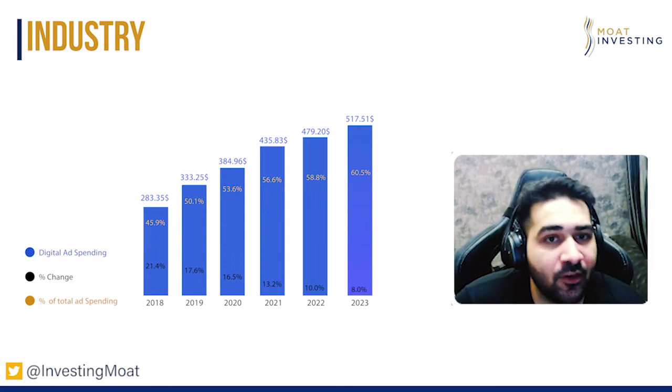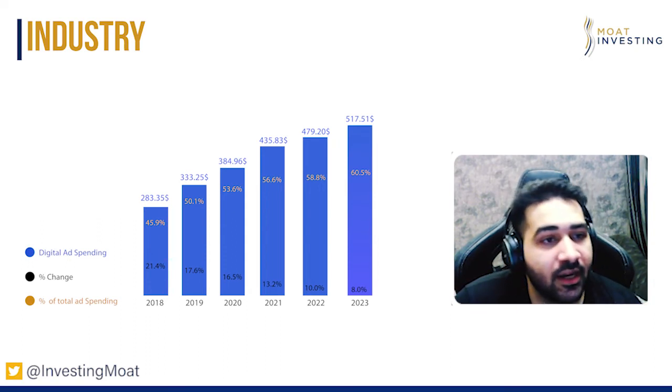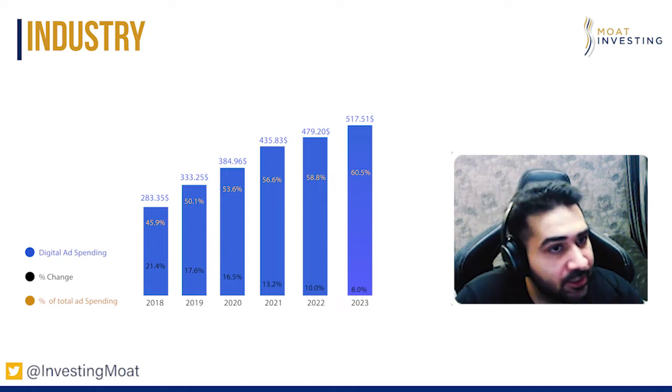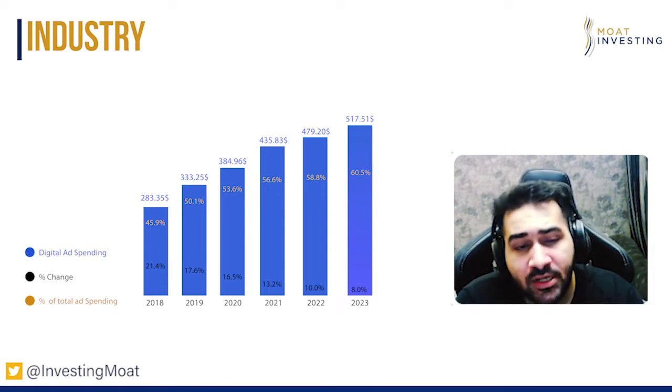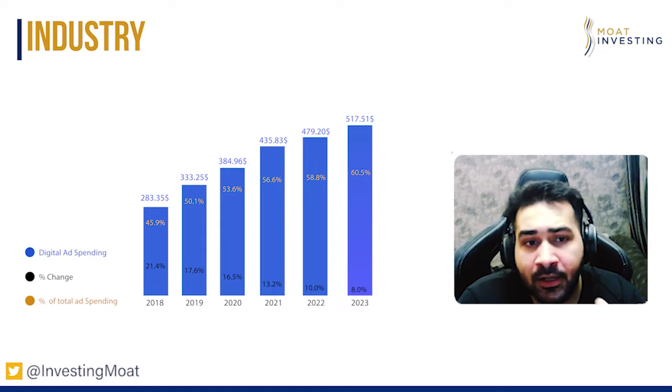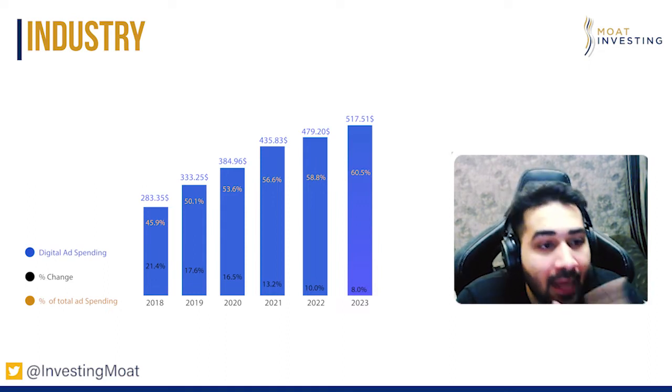So this industry is very, very concentrated. It has a lot of competition. You also have Amazon, Google, Facebook within the sector, and you also have big players with huge economies of scale in terms of agencies operating within different domains of the sector. So it's a very competitive sector, don't get me wrong. Not only that, the digital ad spending has been increasing over time, but it has become saturated, and it's just growing at 8% CAGR now.